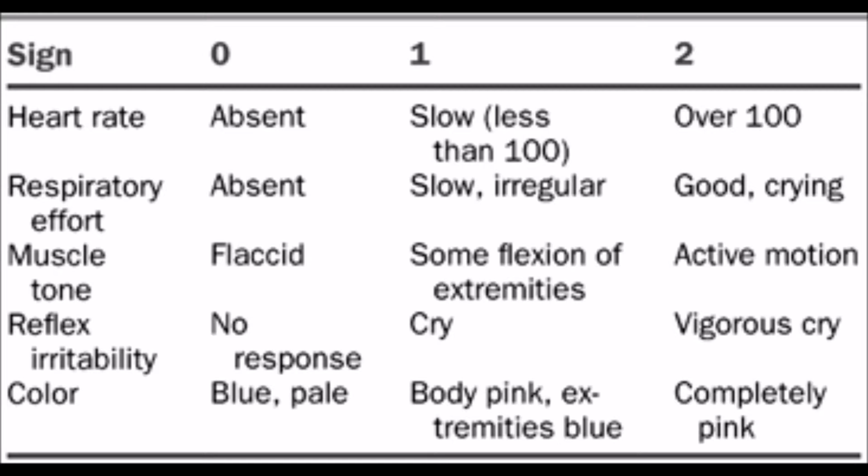A score of 1 means all observed conditions are present, but not as strong as they could be. Heart rate is less than 100. Breathing is slow and irregular. There is some muscle tone. Reflex irritability shows a cry, and some of the body is pink, but extremities are blue.